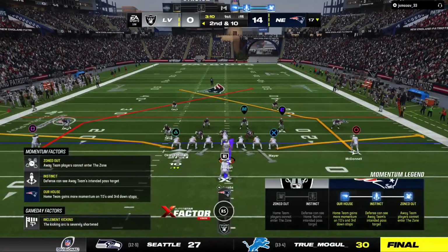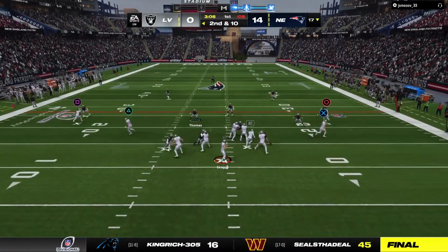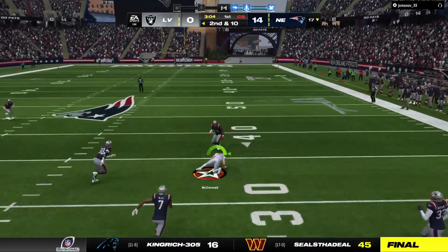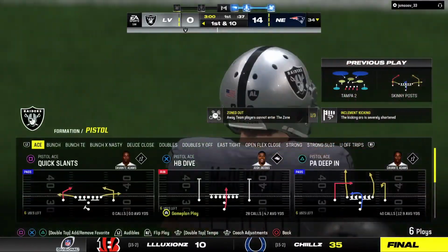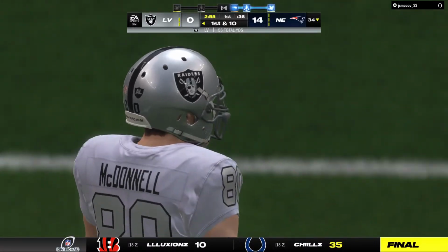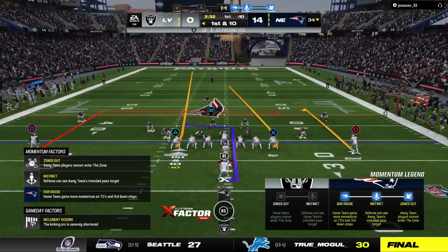2nd and 10. Back to throw. Skaggs. Wide open receiver, complete. And he'll be dropped just shy of the 35 at the 34. A pickup of 17 on a play that originated at the 17.